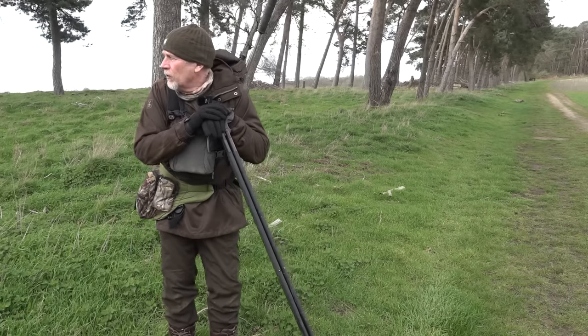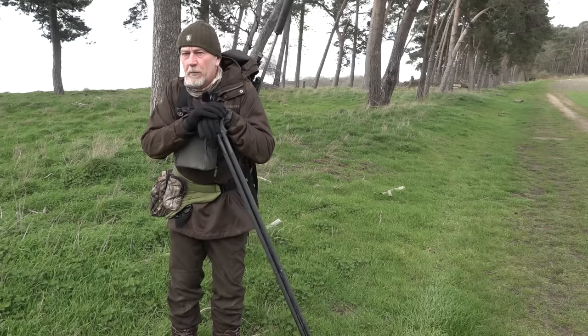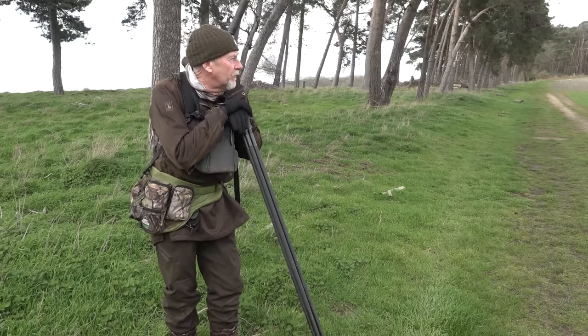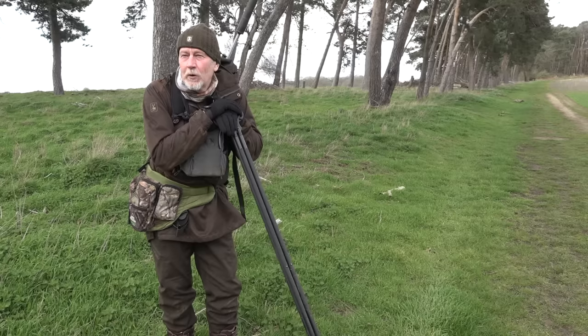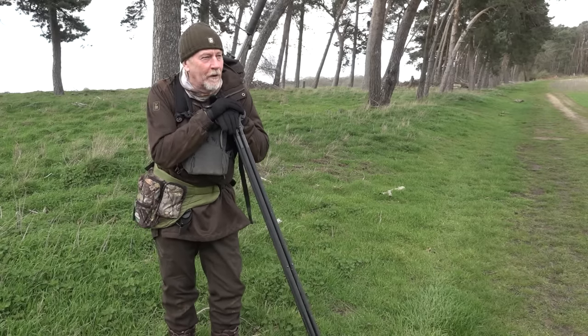It's the last afternoon here, so we wanted to just get out. I want to have a look around and a little bit of a busman's holiday, have a little bit of a stalk myself, with a lovely afternoon, nice evening in prospect. But I don't quite know what's going to happen because it looks like there's a hurricane coming. So we'll see what happens.